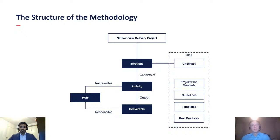Then each iteration consists of multiple activities, which can be that you need to write some code, or you need to think up the architecture or something like that. And then each activity will also result in a deliverable, which is what the activity actually produces. So for example, if it's architecture, it can be an architecture design document and so on that needs to be approved by the customer. And for both the activity and the deliverable, of course, there is always a responsible person for that, either in the team or it could even be in the customer's team as well.